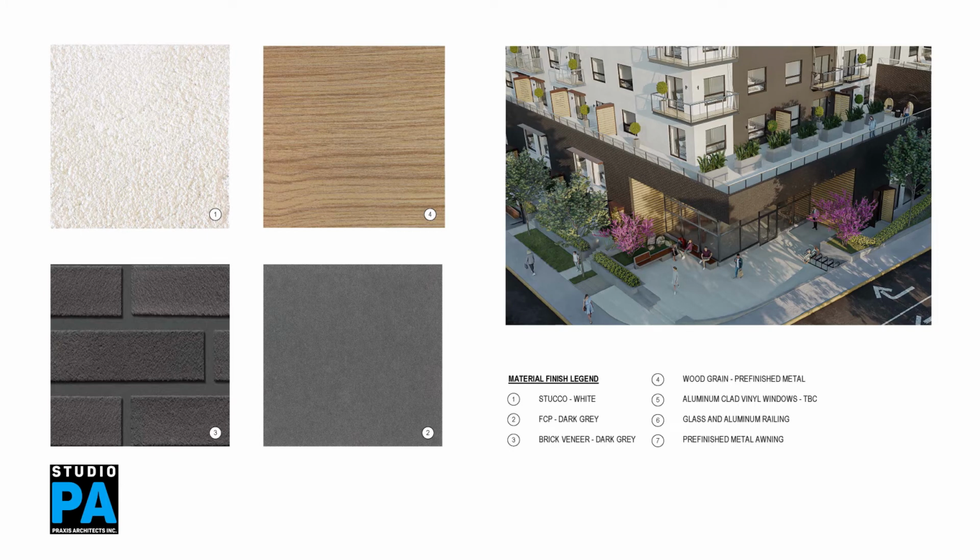Given its prominent location in the heart of Esquimalt, we feel these finishes reflect a landmark building. Material finishes include brick veneer at the base, a combination of white stucco and dark gray fiber cement panel on upper levels, with accents of wood grain metal in various locations.